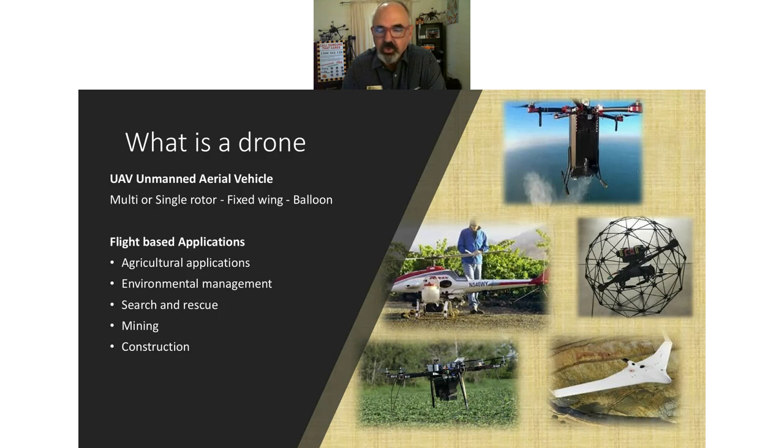As opposed to a fixed wing, the multirotor drone only creates lift by the 4 or 8 or 16 motors that are keeping it up in the air. You can fit cameras, radar, LiDAR. You can do so many things.